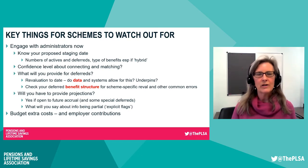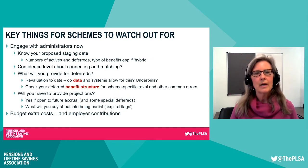structure, because some schemes have scheme-specific revaluation that doesn't fit that comfortably with statutory. It's quite hard to measure midway through deferment, and a decision's going to need to be made about what needs to be built into systems so that these figures can be mass produced right across the whole membership within a recent timescale, if not completely in real time. And there can be other errors in benefit structure, so now is the time to check them.